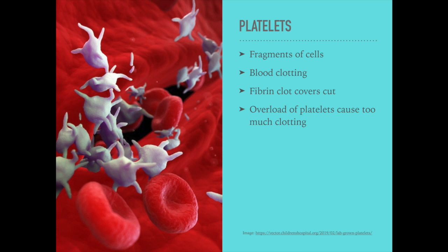A higher than normal number of platelets can cause unnecessary clotting, which can lead to strokes and heart attacks. However, thanks to advances made in antiplatelet therapies, there are treatments available to help prevent these potentially fatal events. Conversely, lower than normal counts can lead to extensive bleeding.